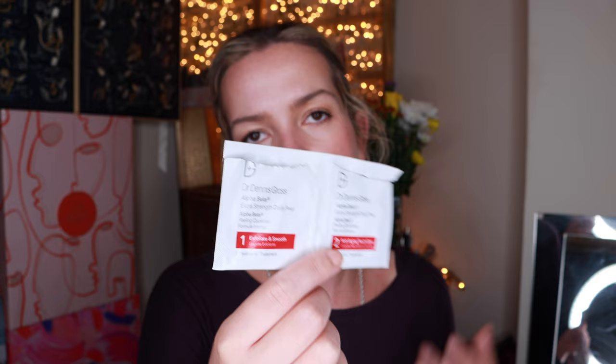And the last product is from Dr. Dennis Gross, and this is Alpha Beta Extra Strength Daily Peel. You get those two wipes and you just kind of wipe your face with them. I didn't really notice anything. I think one wipe or two wipes is just not really enough to make a difference. Maybe if I kept using this on an everyday basis, and I actually have another asset from Dr. Dennis Gross that I keep forgetting to use, and that one actually is really good.